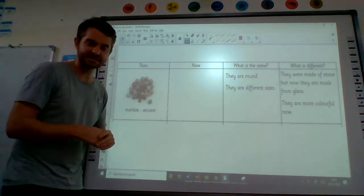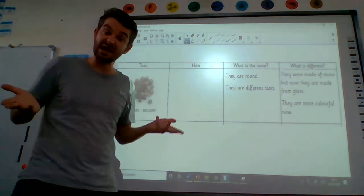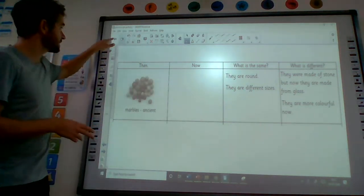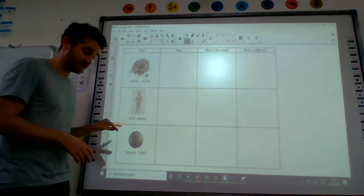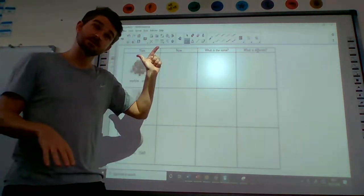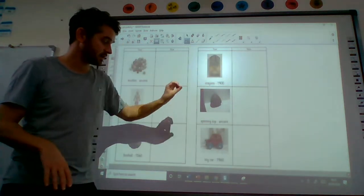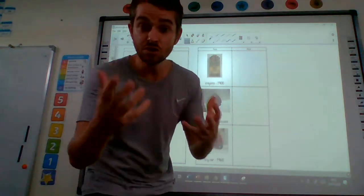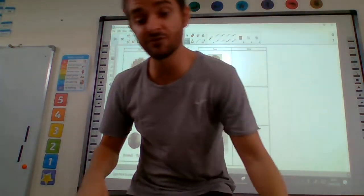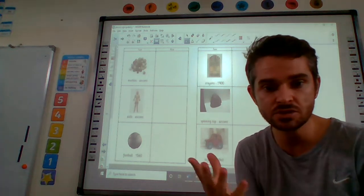This is your IPC activity today, thinking about now and thinking about what it was like back then. Think about those marbles, the dolls and the football. There are also other examples, the crayons, the spinning top, and the toy car. Use objects in your house, if you've got them. If you're lucky enough to have some of the modern versions of these toys, use those.